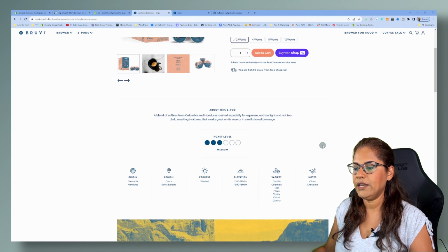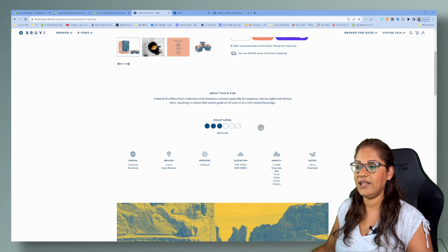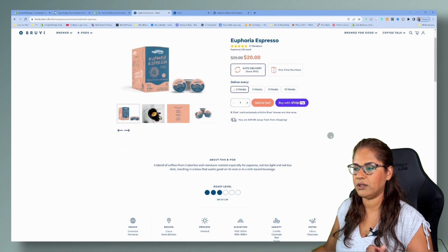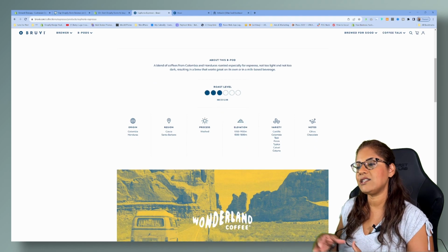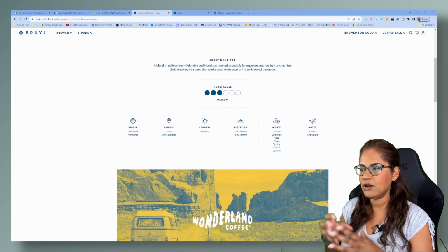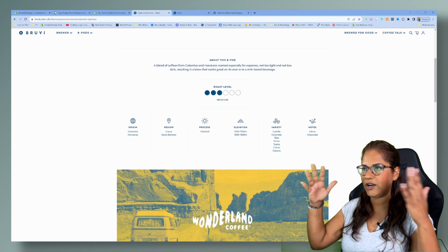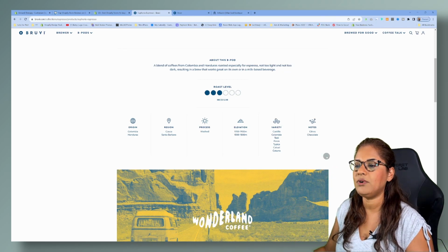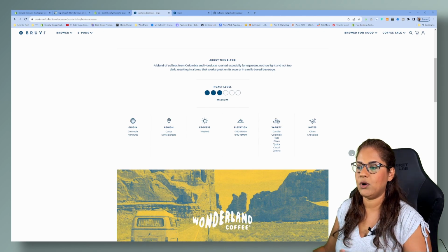But here again, you have about the bee pods, the roast level. So this is the medium roast. That's information that I want to see. And then here they have a great use of icons. I always press my clients to use icons. If you have a good icon that represents what you're trying to say, use that instead of having to write a whole paragraph of text. And this is a great example of that, how they're using the icons in order to relay the message that they want to relay to you.